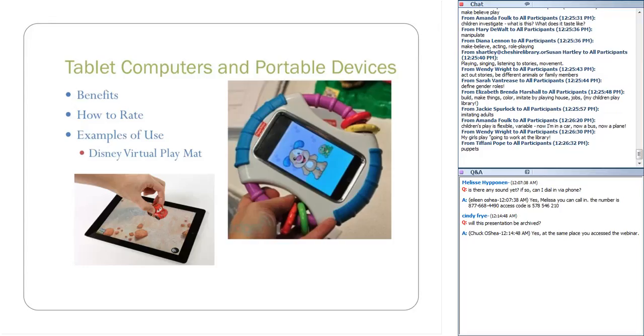An anecdotal benefit to these devices: young children love to push buttons and see a reaction. Adults love to push buttons and see a reaction. And this is the quintessential version of this. You push a button and something happens, and that's really cool.